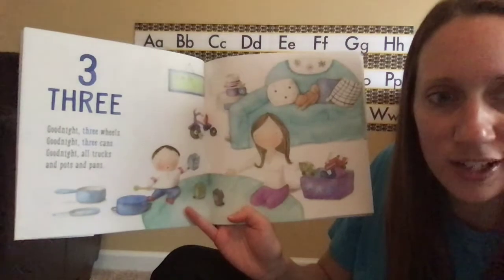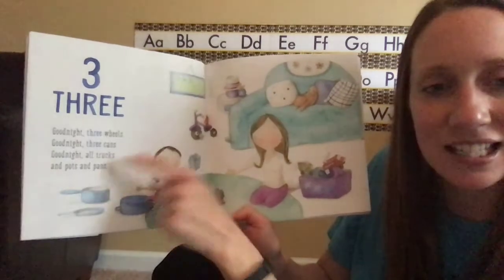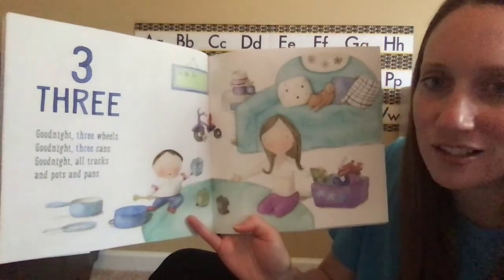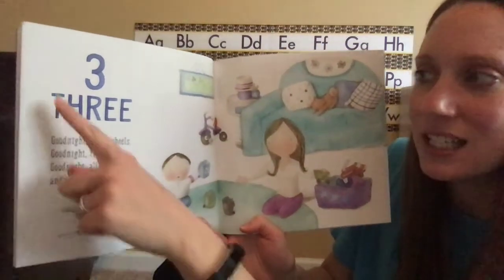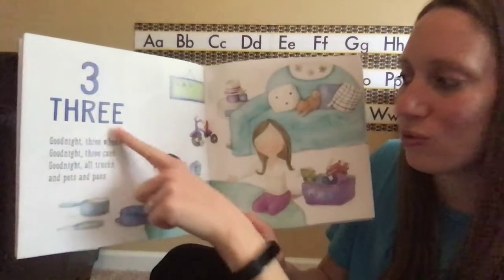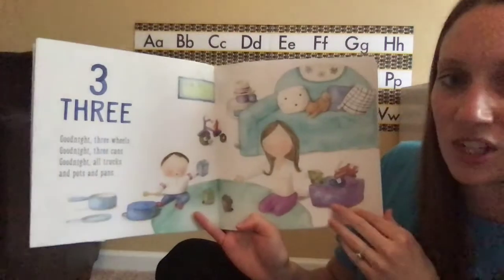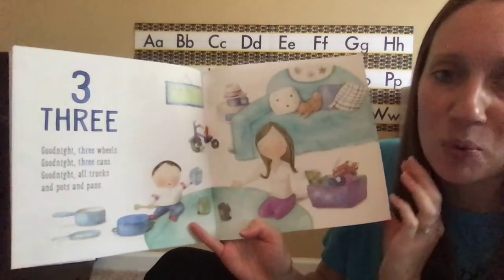What were those rhyming words? Does anybody remember? Cans, pans. Those are your rhyming words. All right, and our number is 3. Let's spell 3. T-H-R-E-E, 3. Don't forget to keep an eye out for that something that keeps showing up on every page.